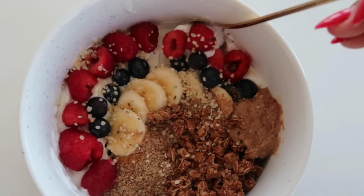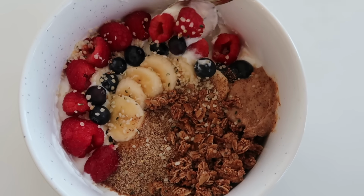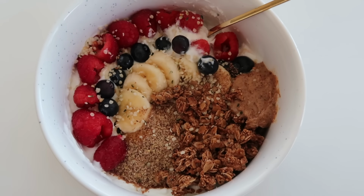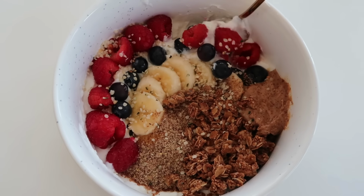Our finished product. We have Greek yogurt at the bottom, some berries, some banana, flax seeds, a little bit of granola, and some almond butter, and then hemp hearts on the top. And this was 1 cup of yogurt. Looks so pretty. Okay, this combination is so good. I love a little berry banana flavor profile in my yogurt bowl.